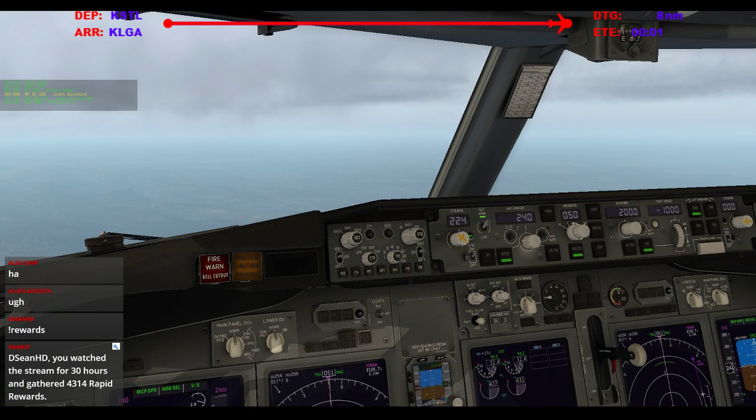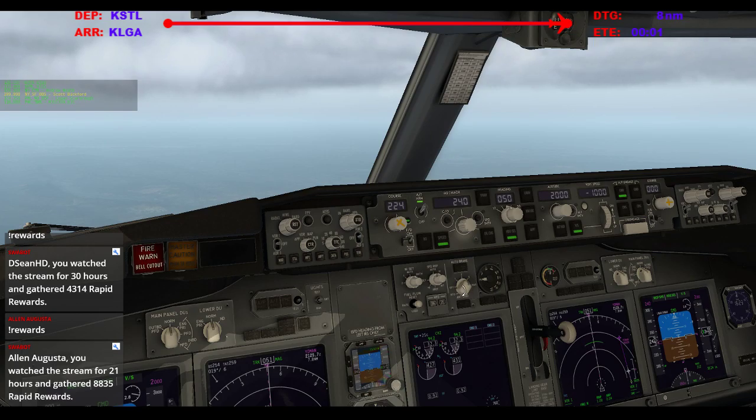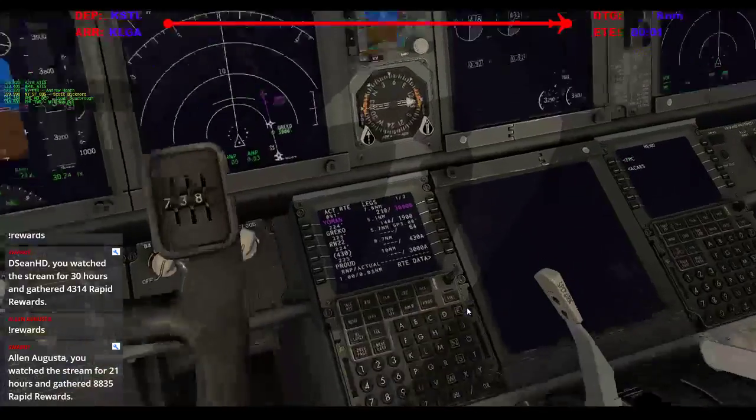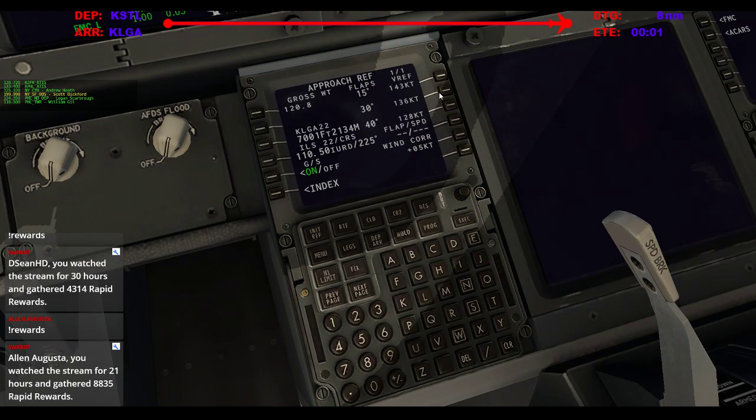Alright, so we're landing runway 22. 22 is 7,000 feet long, so we'll do auto brakes 3 with flaps 30. So yeah, that's a final approach speed of 141.